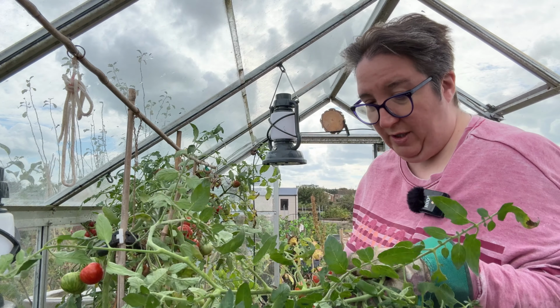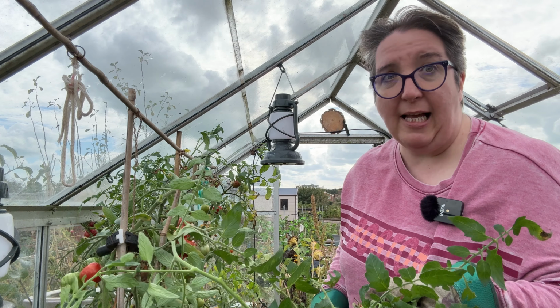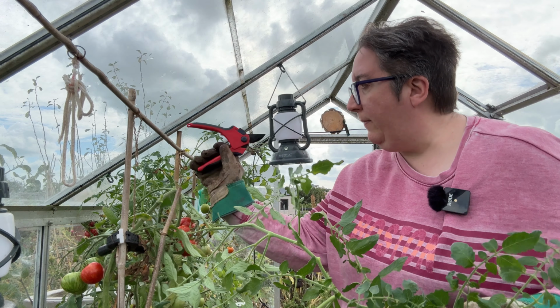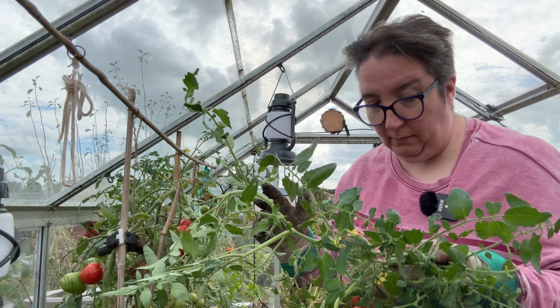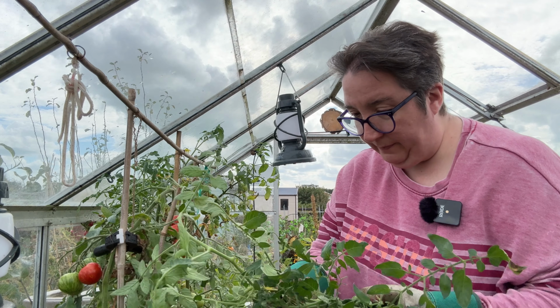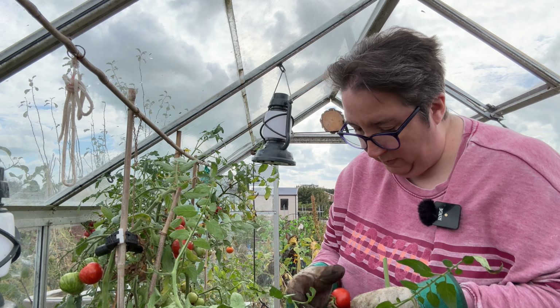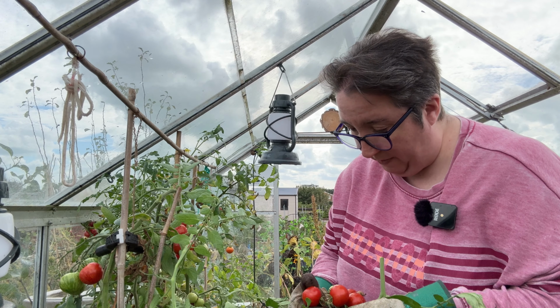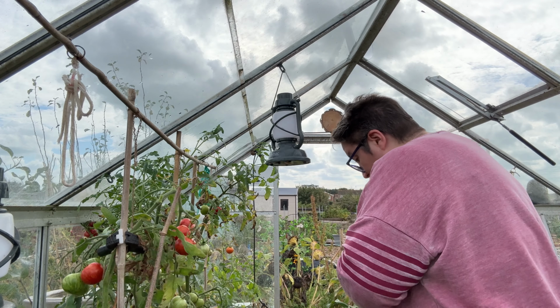Oh no, I've actually cut. Slug. I've cut one off, but they've actually been eaten by a slug, so it's actually not that much of a disaster.